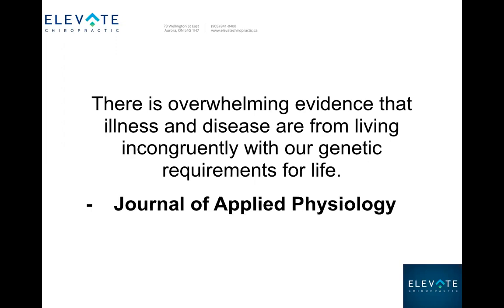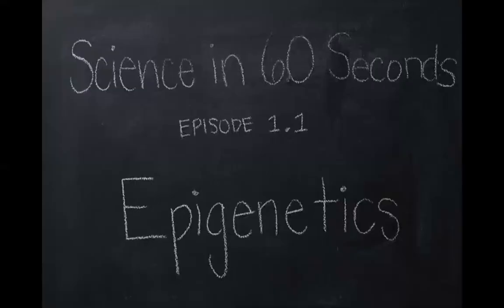I want to encourage you tonight to consider that people, like that plant, have genetic requirements in order to have optimal expression of health. There is overwhelming evidence that illness and disease are experienced from living incongruently with our genetic requirements for life. So let's talk about epigenetics. Have you heard of this word, epigenetics? Well, epigenetics is the science of how your lifestyle, like the choices you make day in and day out, will cause different genetic expressions in your life.